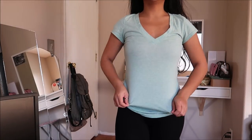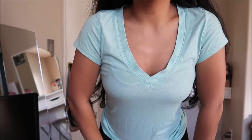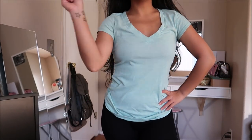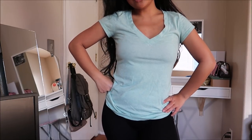Okay guys, this is in a size large by Ambiance, and it is just a basic V-neck teal shirt. Again, you guys, I love me some basics. And yeah, you can't go wrong. This is actually going for $2.99.